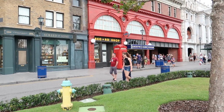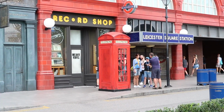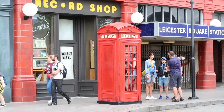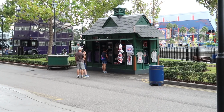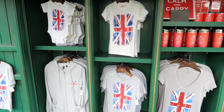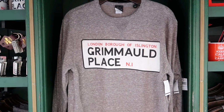And there is a neat little feature to this telephone booth that I think most people know about now. If you go inside and you dial the numbers for magic, you'll get a message from the Ministry of Magic. And there is this little shopping cart outside of London too, where you can get some London-based t-shirts, British flag stuff, Harry Potter stuff.